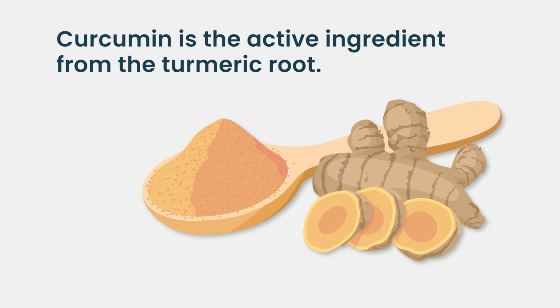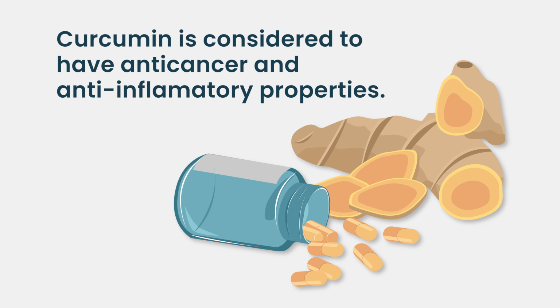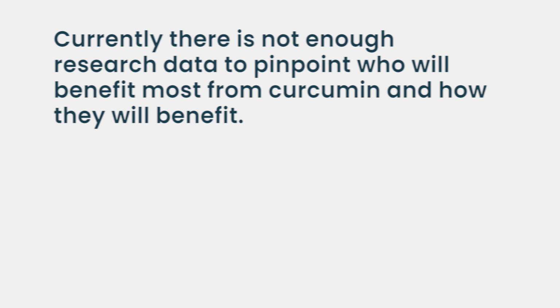It's the yellow powder. That's basically the turmeric root that's ground up into the powder form, but some people actually use the turmeric root too and can use that in smoothies or cooking and things like that. The turmeric root, when they purify the active ingredient from that, that's curcumin. So curcumin is considered to have anti-cancer, anti-inflammatory properties, and effects on the gut microbiome through, again, beneficial bacteria or diversity. So again, it's all very early data.